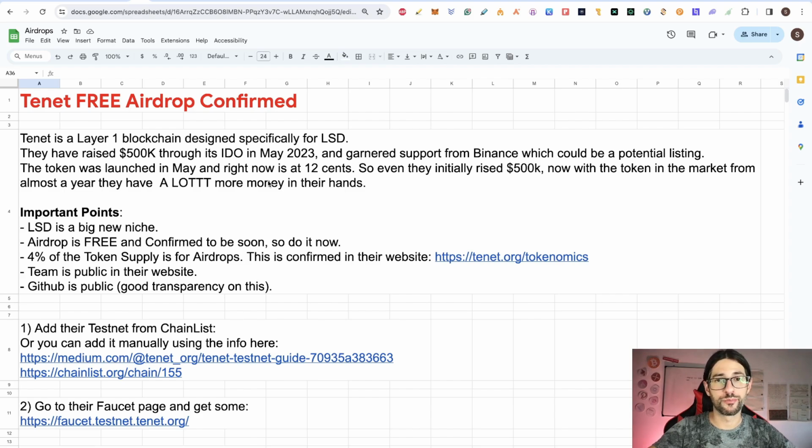Some other important points about Tenet is that LSD is a big new niche. This airdrop is free and confirmed to be soon, so do it now. 4% of the token supply is for airdrops. This is confirmed in their website in their tokenomics. The team is also public in their website, and they have a GitHub which is public, and that is very good for transparency.